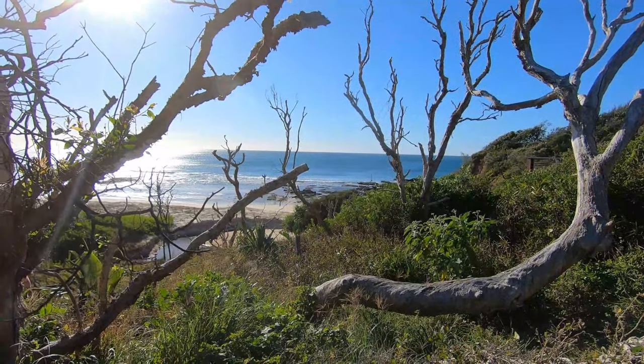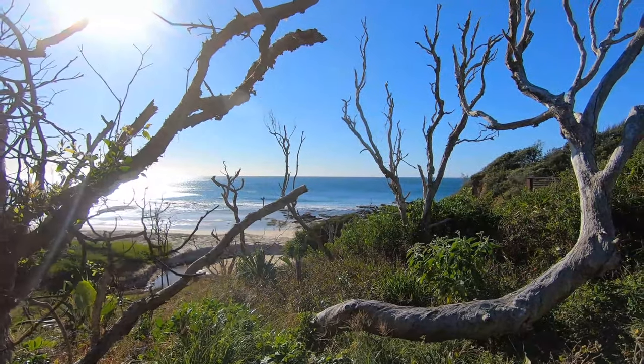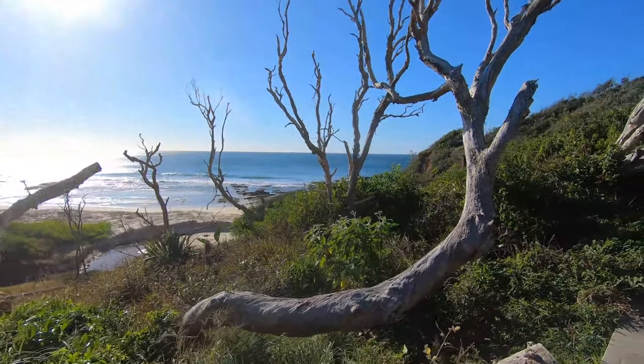Back for another crack. The water's pretty dirty. Still flat, supposed to be a 4 to 6 meter swell today. Anyway, it's coming.